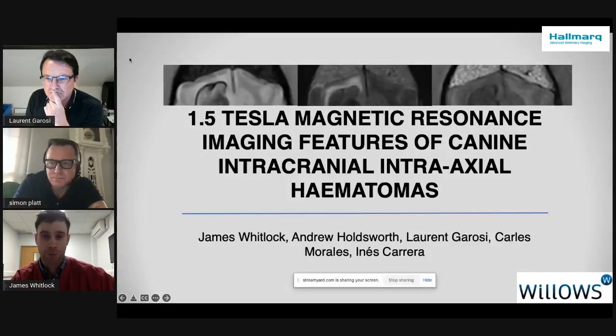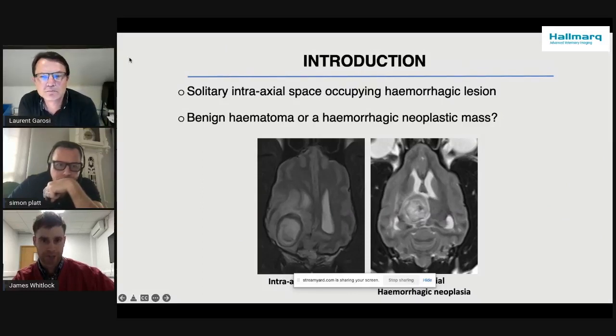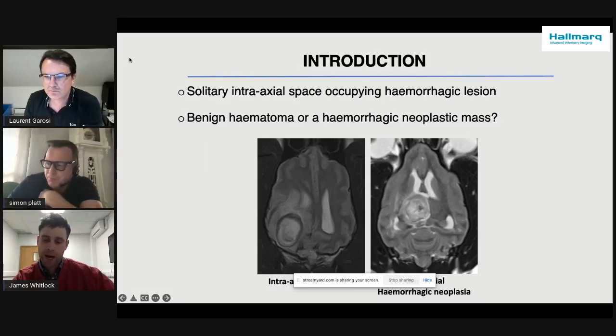I'd love to share with you our project titled the 1.5 Tesla Magnetic Resonance Imaging Features of Canine Intra-axial Hematomas. So the appearance of hemorrhage on MRI can be quite complex, owing to the variable signal intensities of the different blood breakdown products. And this means that when we're trying to interpret what the underlying pathology that might be responsible for a hemorrhage in the brain, it can be quite challenging sometimes to understand what's going on.